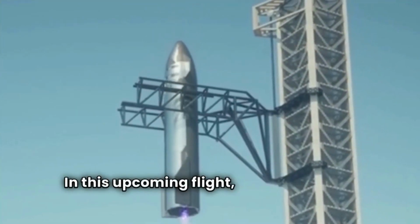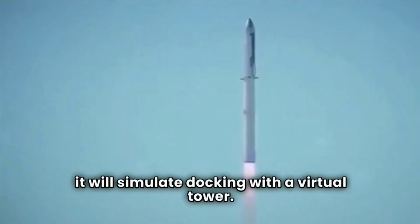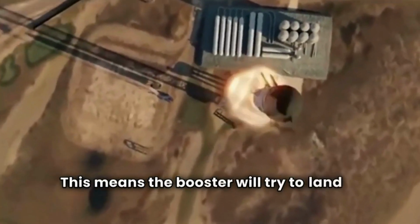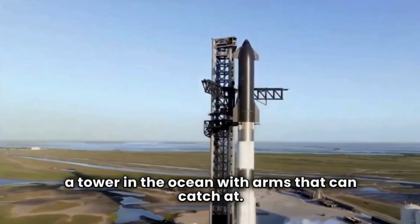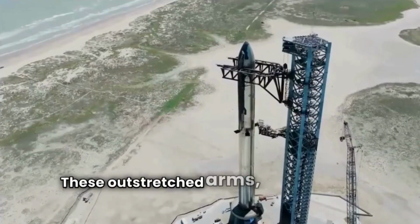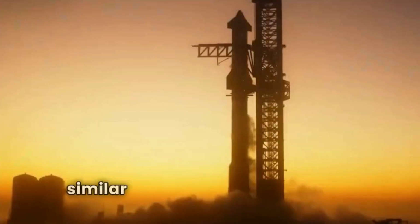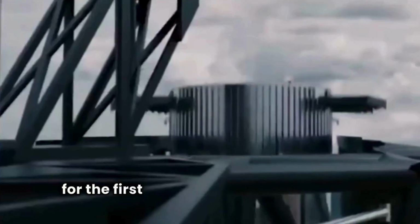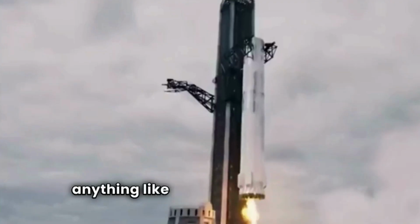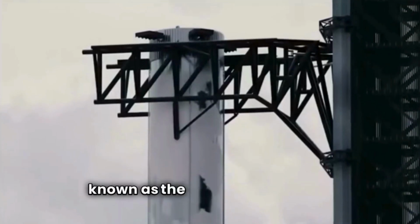In this upcoming flight, the Super Heavy booster will aim to land at a specific point in the ocean where it will simulate docking with a virtual tower. This means the booster will try to land as if there is a tower in the ocean with arms that can catch it. These outstretched arms, which are part of the virtual tower, are designed to grab the booster between them, similar to how a real tower would. It will be amazing to witness this system work for the first time, as there has never been anything like it used in rocket history. This concept is Musk's unique idea known as the Mechazilla system.